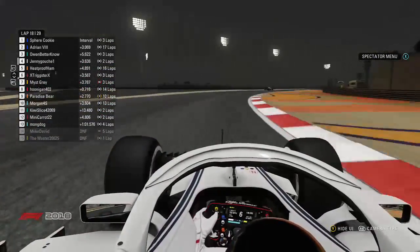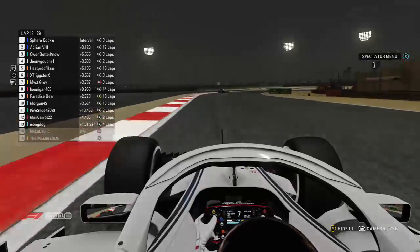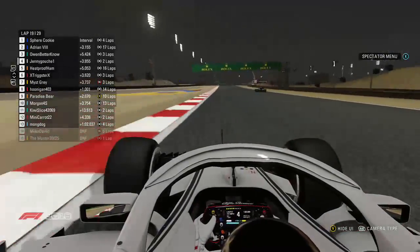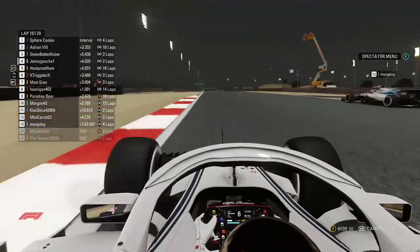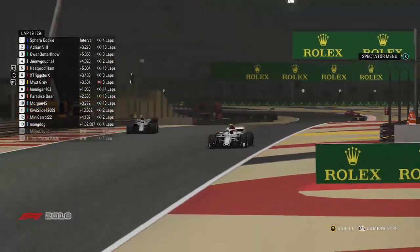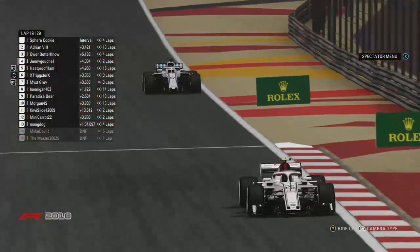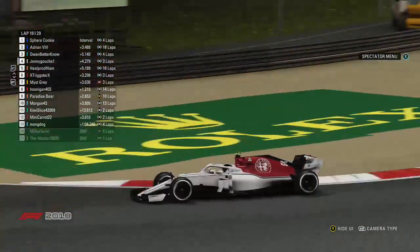Heatproof Ham, 16-lap-old mediums, and Adrian VIII, 17-lap-old mediums, and still needs to pit. Right, I definitely think I would have been allowing it. Was looking at that one on the blue flag, the nine Trickster past Mist Grey and Hoonigan. Impressive stuff, that's for sure.